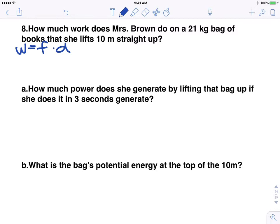But what I don't want you guys to forget, and this seems to be a very common problem, is that force is not always given in the problem. See here, it doesn't give us force. It just gives us a 21-kilogram bag. And if you guys remember from Newton's laws of motion, force is just mass times acceleration. So we have a mass. We have acceleration, it's gravity. And we have displacement.